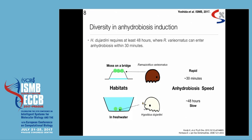So one thing interesting about them is that although they are very phylogenetically close, they have completely different anhydrobiosis mechanisms. Previous studies have found that Hypsibius requires de novo transcription, new transcription, to enable a successful anhydrobiosis. So what we propose is that anhydrobiosis-related genes, such as the genes I showed in about the fifth slide, the ones about protection, may be highly induced only in Hypsibius.